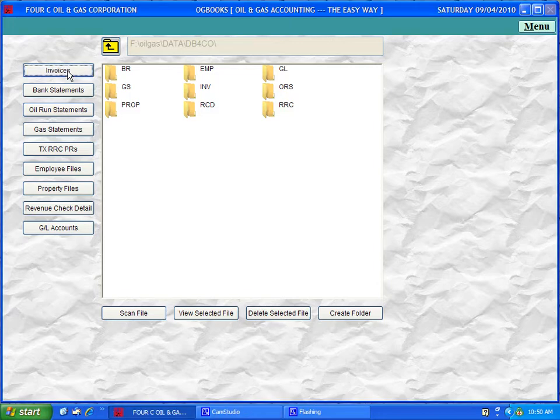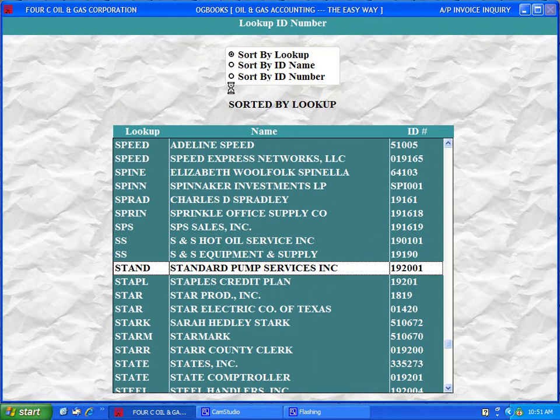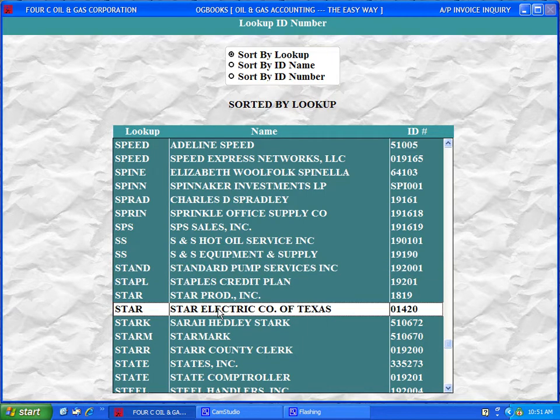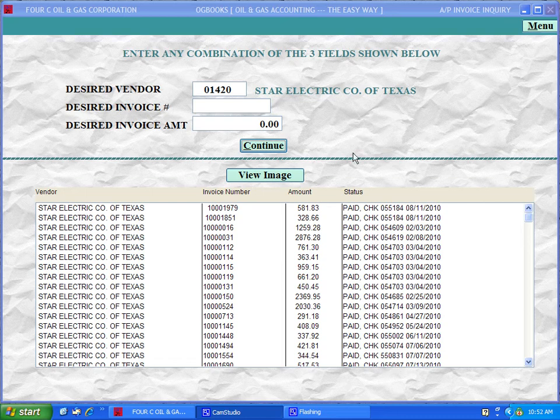Let's look in the invoices cabinet. Look up a vendor. Here is a list of all invoices previously paid or pending payment for the vendor. Let's look at this one.